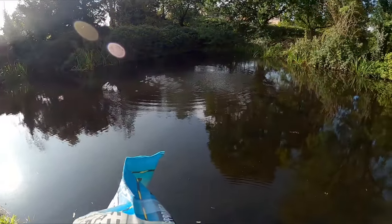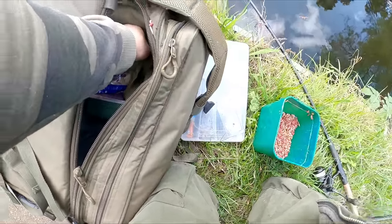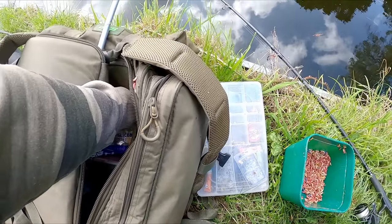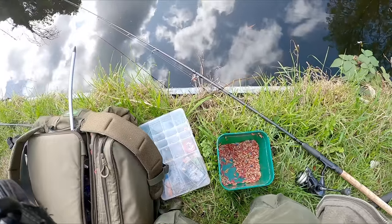And it was time to go and see if any fish had started feeding. Guys, I was taking my maggot box out of my bag and the lid fell off while it was inside my bag while I was pulling it out, and I've now got a rucksack full of maggots.